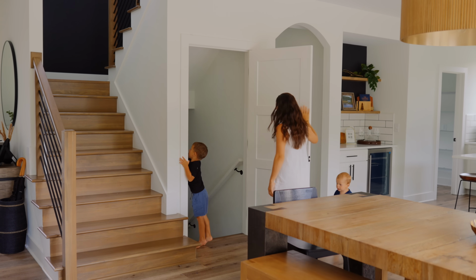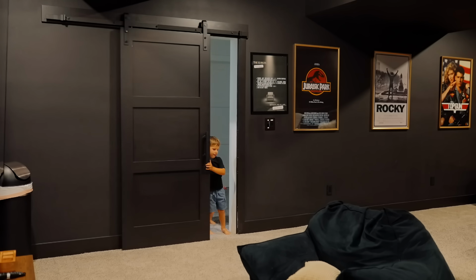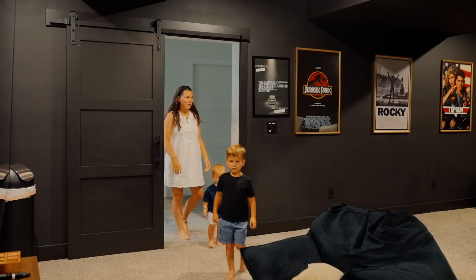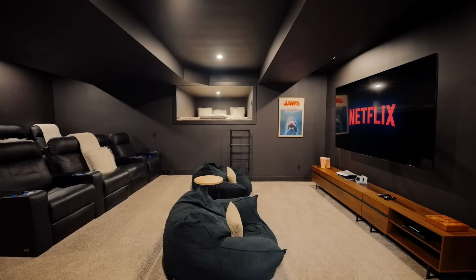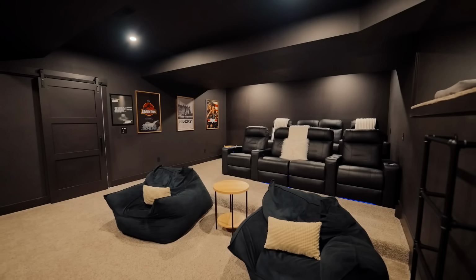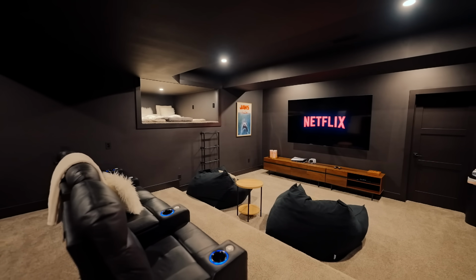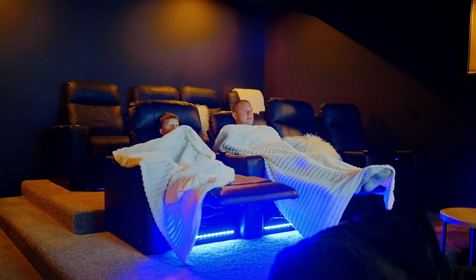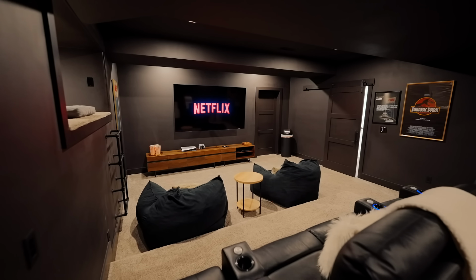We'll open up this door off the dining room, and this leads you to the carpeted downstairs. Now, what could be down here? It is a movie theater room. This sliding door opens up, and we have an entire space for reclining seats, for puff seats on the ground, and this all faces the massive screen TV. I think it's a 100-inch TV. I could be wrong, but it looks very large, and this is such a cool amenity to have at an Airbnb when it's done this well. It feels like a real movie theater.